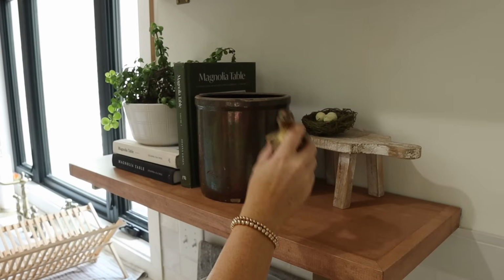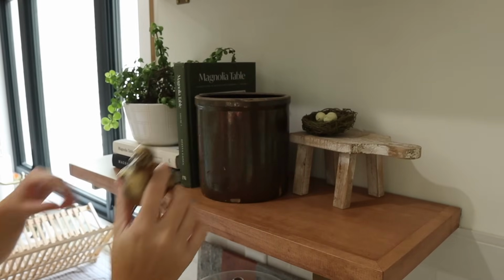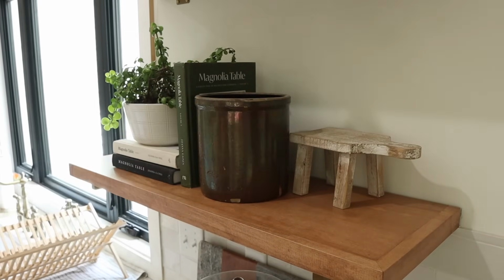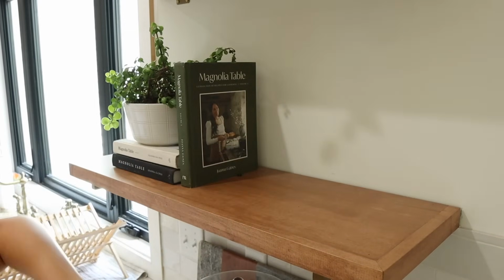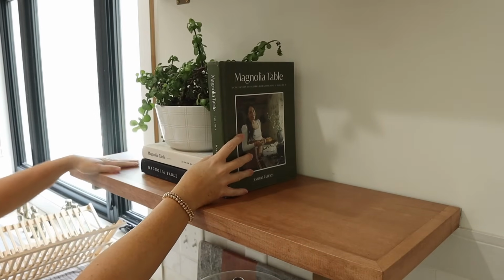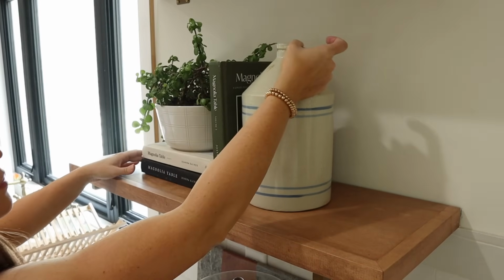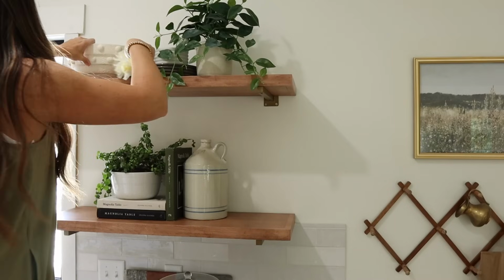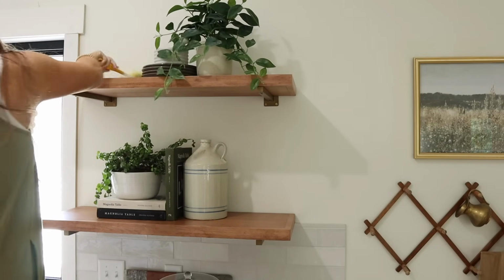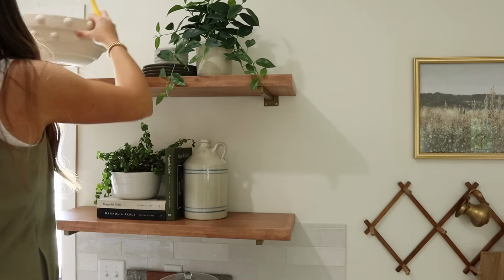So I'm just gonna take away some of the more springy items and then leave the stuff that looks more like summer. Now it's time to take down some of the spring decor. I honestly don't have much, but I did have this little faux duck and this bird's nest, and I was kind of over the brown crock, so I took that down, and I'm going to add some of my lighter pottery pieces with the blue stripes. I just love those. I feel like it gives such a nice airy feel, and I've had these for years now. I actually had them in our last apartment.